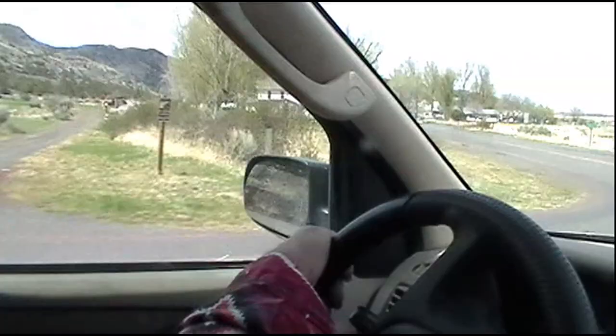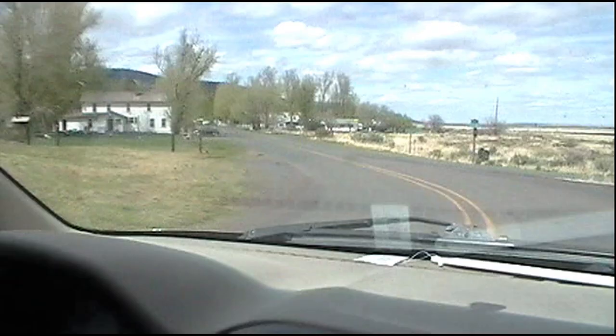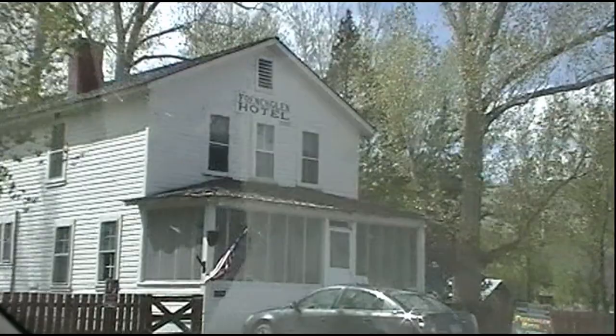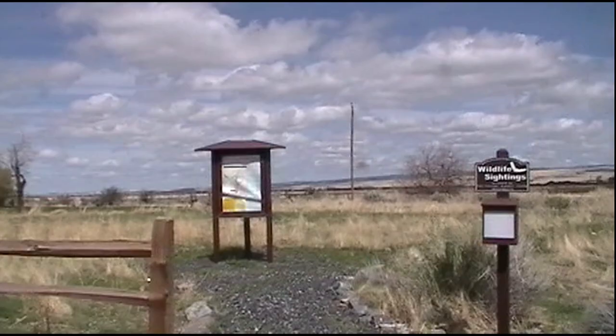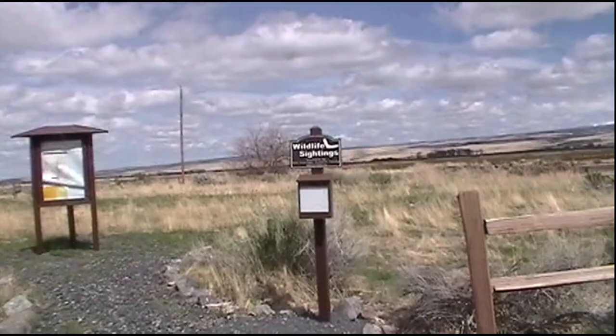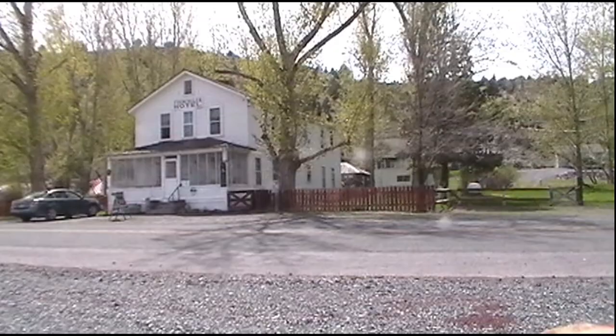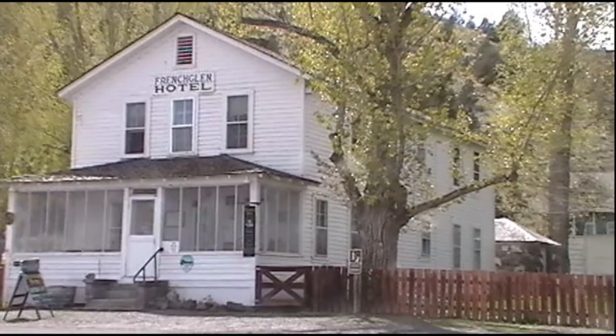The old hotel at French Glen still stands. Something happened to the original hotel built by Pete French and his partner Glenn, but this one was built in the 1920s, and it's still in operation. You can go there and get a meal for a rather steep price, or you can spend a night in this old historical landmark for somewhere around $50 now, I think. Probably well worth it for the history buffs.